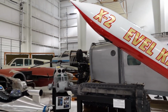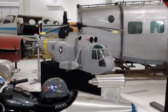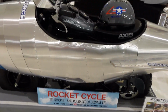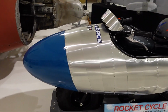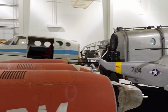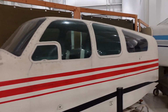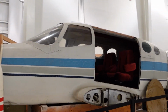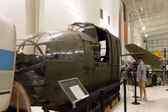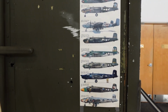And then you get over to, I want to call it, more of a Hollywood thing. This is some plane replicas and stuff, or parts of planes that were actually used in movies. I was not expecting that at all. So this little section over here, this exhibit area, is definitely all pieces of aircraft that were used in movies. Behind the scenes. Hollywood, behind the scenes.